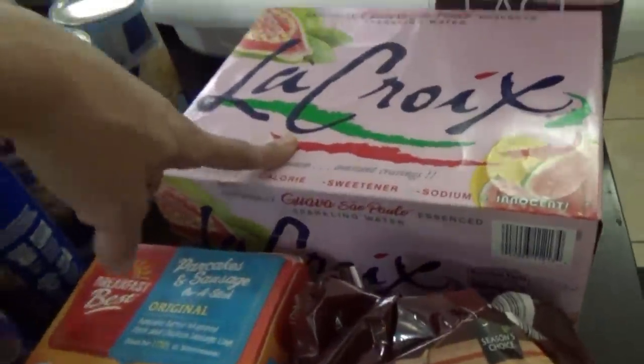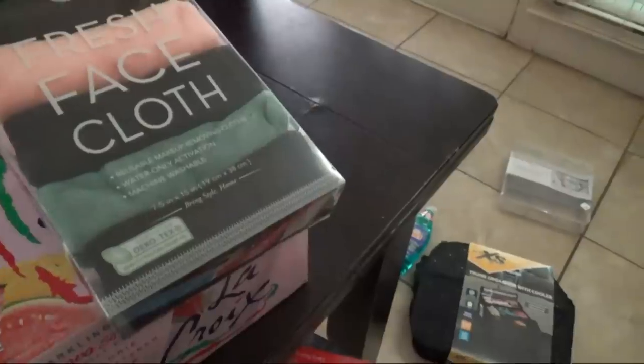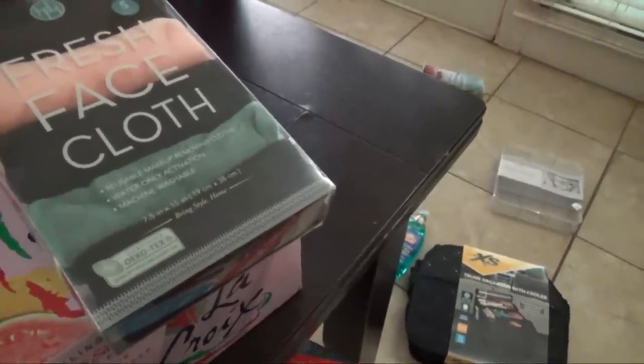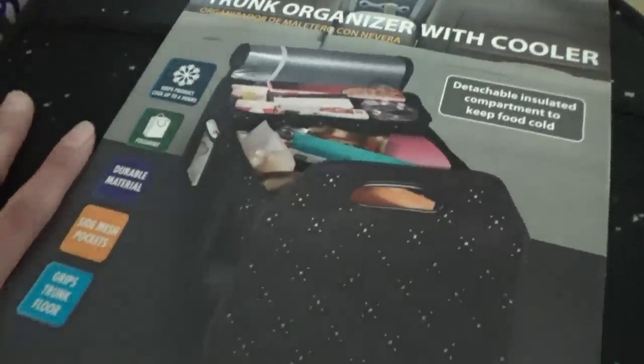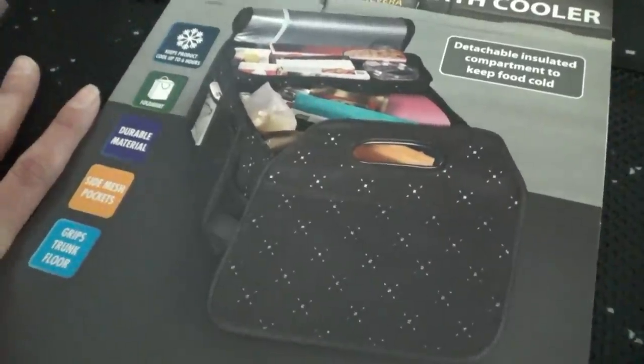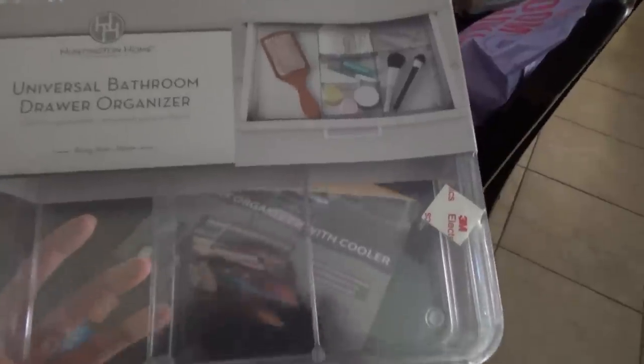I got some LaCroix sparkling water this time. I got these fresh face cloths and all this stuff that fell on the floor. This trunk organizer with cooler. And I got 1 more of these. I hope I didn't just crack this, but I got 1 more of these bathroom drawer organizers.